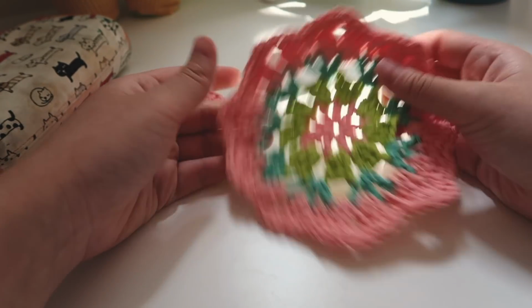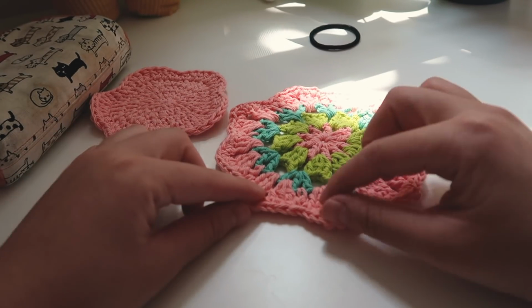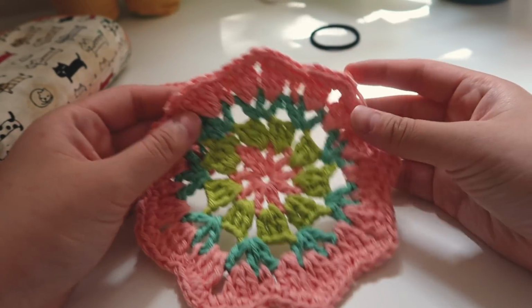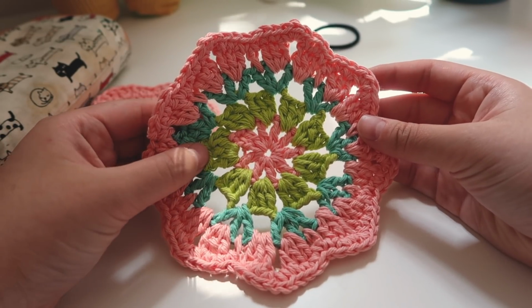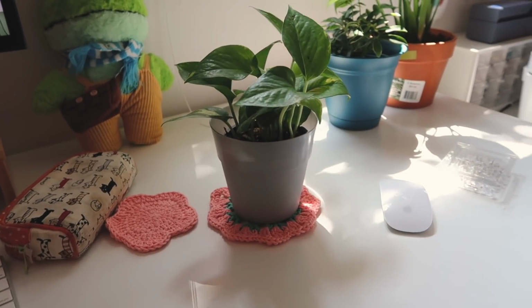Pointy. It doesn't really look like a flower, and I also improvised at the end because I thought it was looking weird, a little bit worse for wear, so I did another outline. So I did a whole another extra row. I'm not gonna lie, I don't love it, but I think it'll grow on me. That's kind of cute.